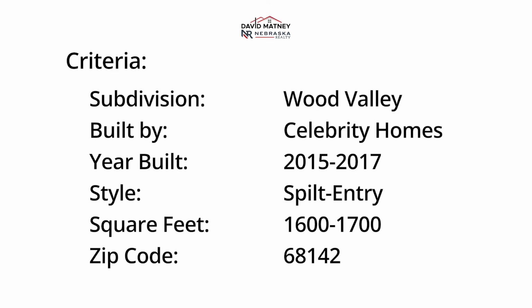To dig into price appreciation, I narrowed it down even further by choosing homes with similar square footage, built between 2015 and 2017 by the same builder, Celebrity Homes. Ideally, I would have liked to have tracked one particular model, like, for example, the Vista, but the sales data didn't quite line up exactly perfect. So I did the next best thing and matched them as closely as possible.